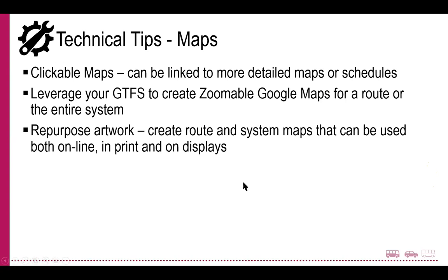Just a few technical tips. Like I said, the clickable maps can be linked to route schedules, or they can be linked to more detailed route maps for an individual route. So there's a lot of ways that you can use them. You can use a static map and simply define areas on that map which form the link. You can also leverage your GTFS if you have GTFS data for your fixed route services, which link you to Google Maps. You can use that data to create those kind of zoomable maps that I was showing you. And you can repurpose artwork. So if you are creating maps for use in your printed guides, think about how you could maybe simplify those same maps to use them online so you get the most out of your development effort.